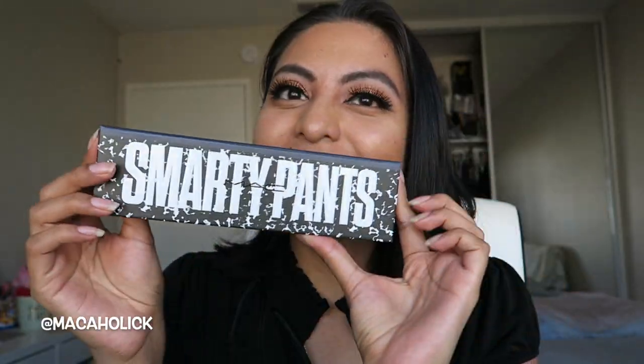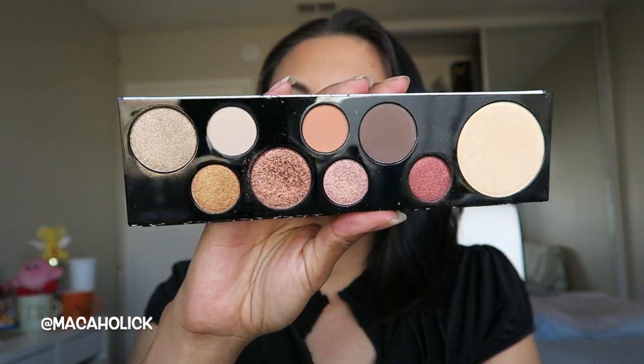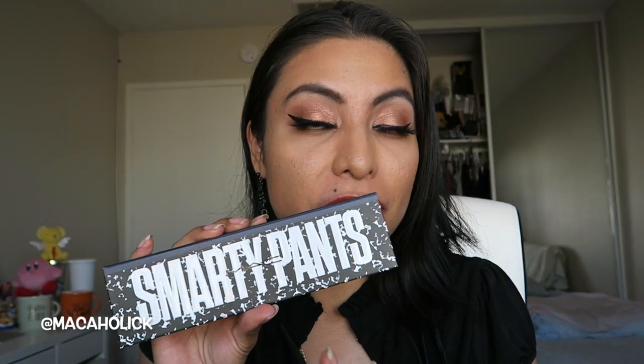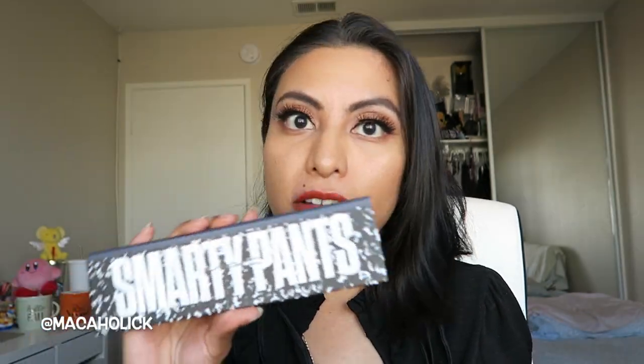My personal favorite, hands down, I was so surprised by this one. I didn't think I was gonna like it. This is so me. I had no expectations for this palette because what looks nice doesn't, most of the time, when it comes to MAC, perform nicely. Not gonna hate. Pleasantly surprised with this palette. Hands down my favorite of all of the MAC Girl palettes. All of them. This is my favorite.